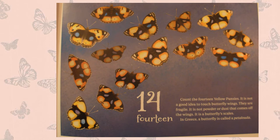14. Count the 14 yellow pansies. It is not a good idea to touch butterfly wings. They are very fragile. It is not powder or dust that comes off the wings, but their scales. Have you ever touched a butterfly and thought you had powder or dust coming off? That was the scales coming off of their wings.